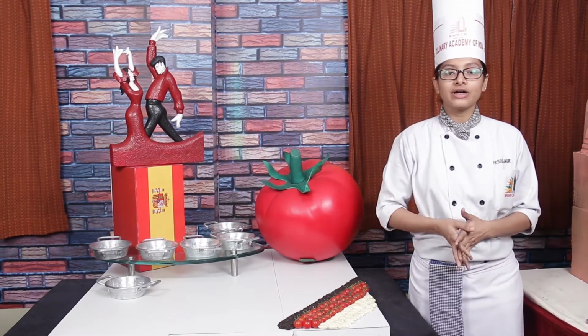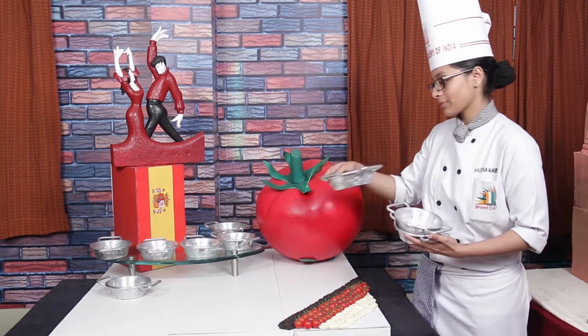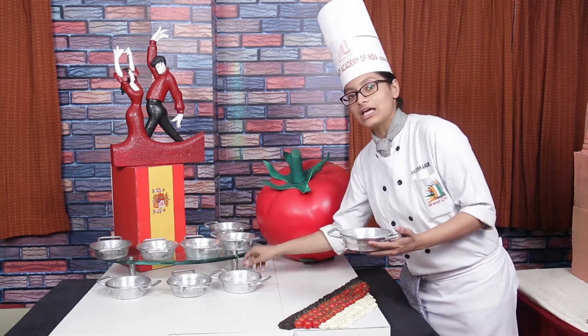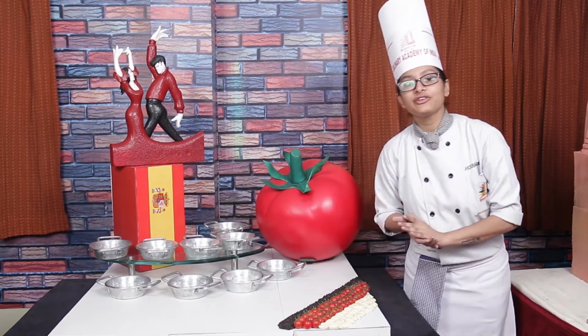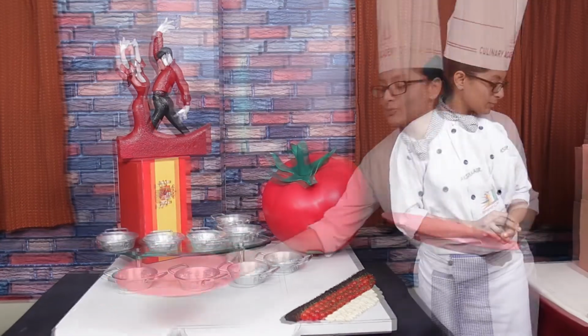Following that, we have our paella pans. Now, basically, paella is a very famous Spanish preparation, which is a Valencian preparation made with rice and seafood. In these pans, I'm going to be placing tapas. A very famous snack which is widely consumed in Spain.